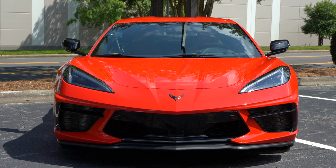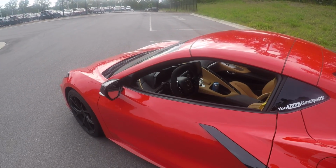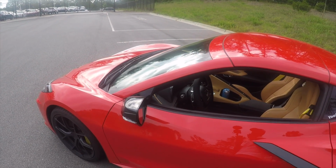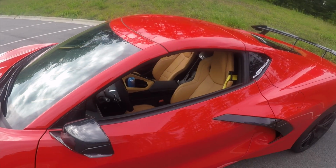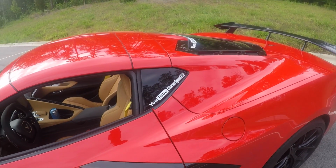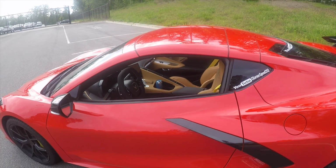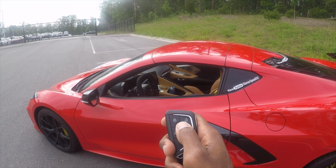But I know a lot of you guys are probably wondering, is that all you have to do in order to roll your windows down? And no, you actually have to do something else, which is another step that I'm going to show you right now that is going to make it so easy for you to understand how to roll your windows down. So the first thing that I told you about the 2020 C8 mid-engine Corvette that GM forgot to tell us is that you no longer have to push the lock button and hold the start button down in order to crank your car up.